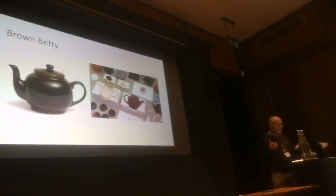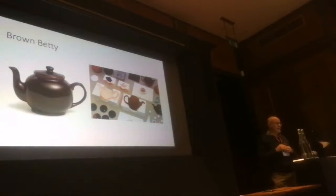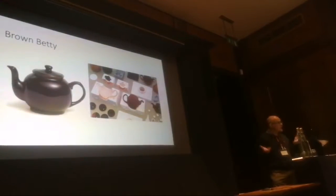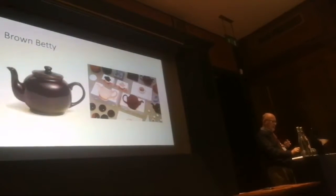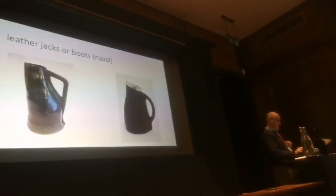Strainer holes were absent in this method. If you cast a spout with a body, you can't have strainer holes. It's difficult to make, and so they used a sieve when pouring the tea. We know it was a tea strainer.